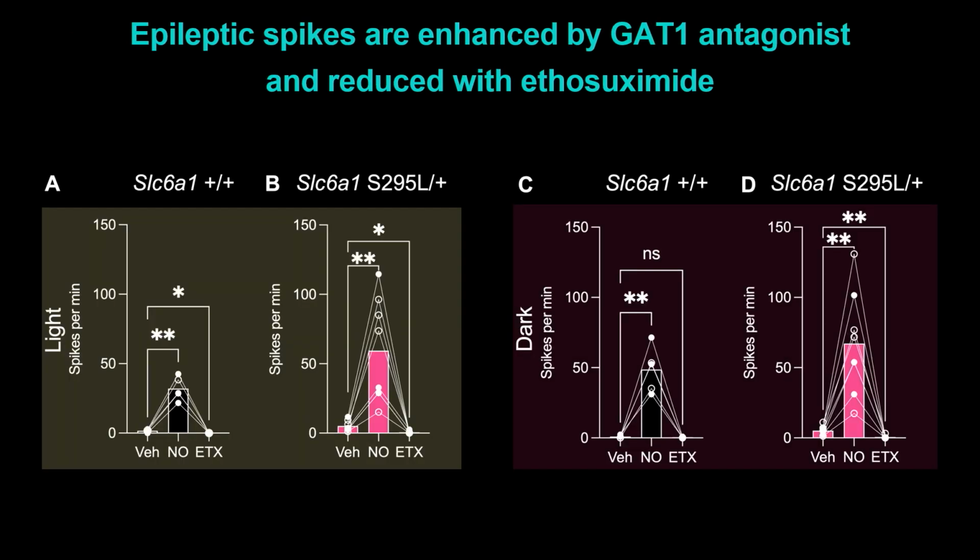The epileptic spikes are enhanced by the GAT1 antagonist and reduced with ethosuximide. So if we treat even a normal mouse with something that blocks the GAT1 function, the normal mouse develops seizures that can be then blocked by ethosuximide, which is an anti-absence drug.